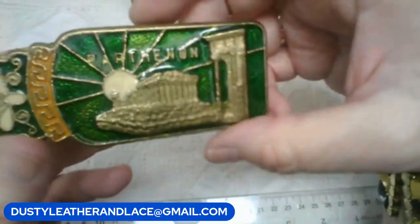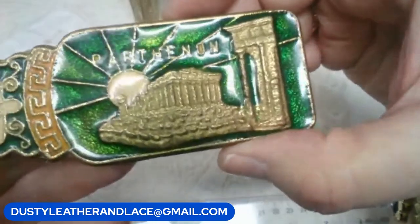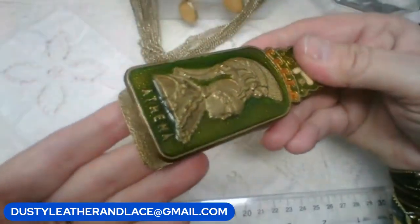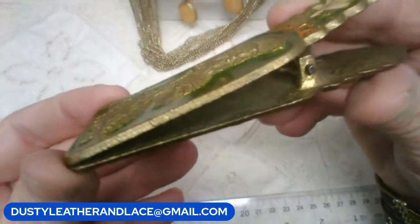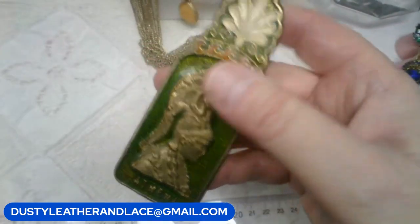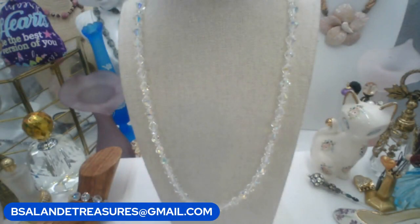I did look it up a little bit, and it says Parthenon. It has the building here, and it's a money or paper. I really think it's so heavy duty. It's probably a paper clip, and it's brass. And this is going to be $18 Athena. And that is my fifth. There you go, Bo. Alrighty.